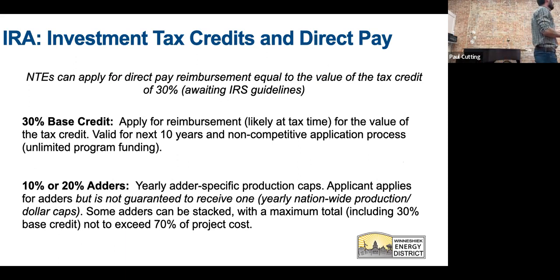So specifically, what does the Inflation Reduction Act offer in terms of tax incentives for solar? So we've talked about the 30%, what we call the base credit. If you were to do a project, there's no dollar cap associated with the 30% base credit. It's going to be valid for the next 10 years. Essentially, you're going to apply for reimbursement, which is likely going to happen at tax time. The IRS has not issued the final guidance on what form you're going to use, but what we think it's going to be is like when you file your taxes, or if you were to file your taxes as a non-taxable entity at tax time, you'd then receive a check for that 30% back. It's non-competitive, meaning there's not a program dollar amount associated with it.